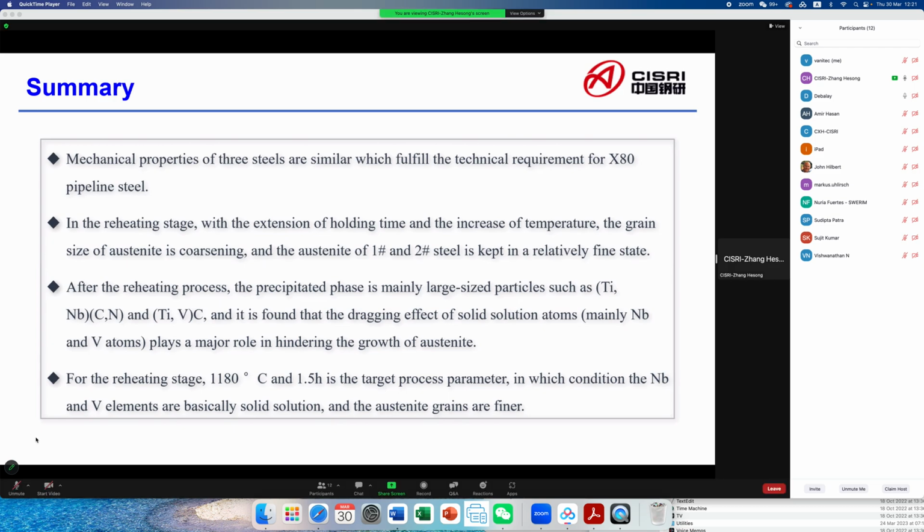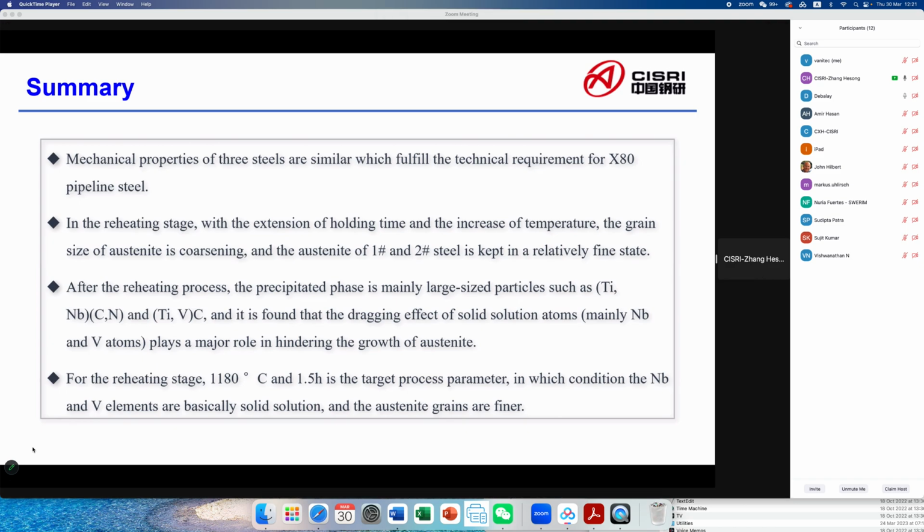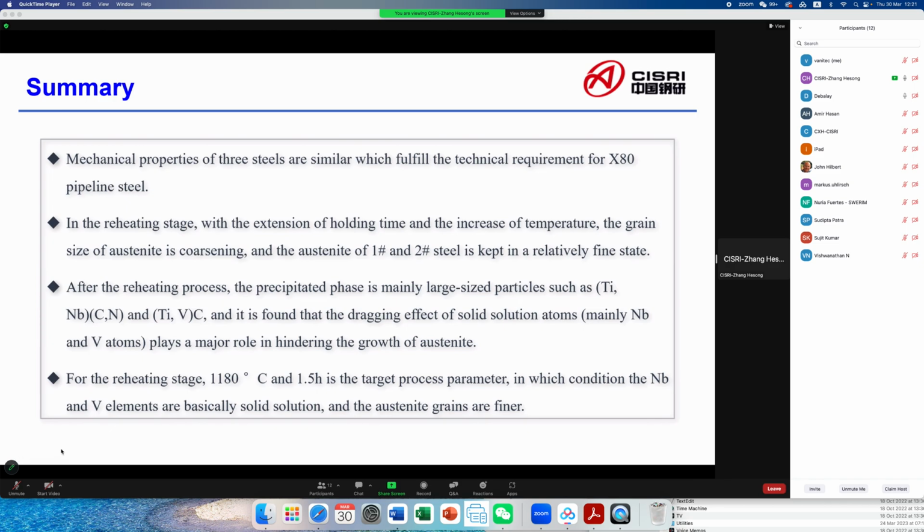After the reheating process, the precipitate phase is many large-sized particles, and the dragging effect of solid solution atoms plays a major role in hindering the growth of austenite. For the reheating stage, 1,180 centigrade and 19 minutes is the target process parameter, in which condition the niobium and vanadium elements are basically solid solution, and the austenite grains are finer.